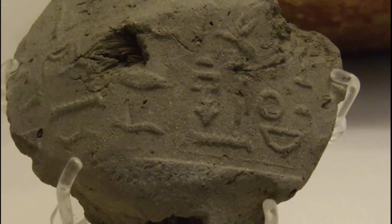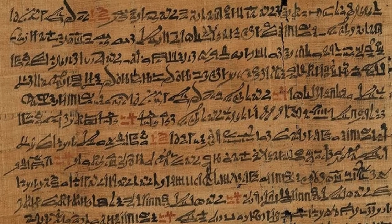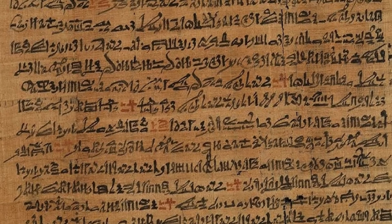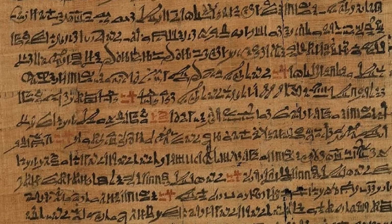As time progressed, Old Egyptian gave way to Middle Egyptian, spoken during the Middle Kingdom and Second Intermediate period. Middle Egyptian exhibited some grammatical simplifications compared to its predecessor. It became the language of classical literature and religious texts.